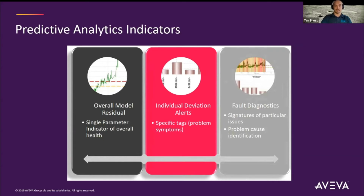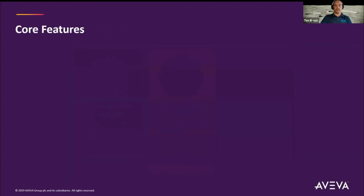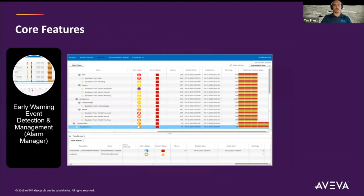So the core features of predictive analytics. You have, as I mentioned, the early warning and event detection. So in this web browser, you have a web client, you have an alarms management page. So you have the list of all the different alarms for all your various models for your given assets. And they have various indicators suggesting the severity of the alarm, as well as the type of alarm that might be going on for that specific model, as well as some summary information, like a snapshot of flags for certain indicators of certain models. So these red and green sections represent when a specific model was in either just a low warning or a high alarm, a more severe alarm for that specific model.